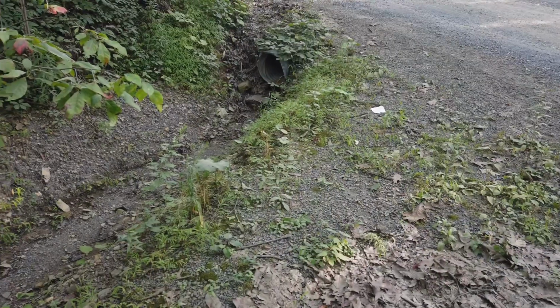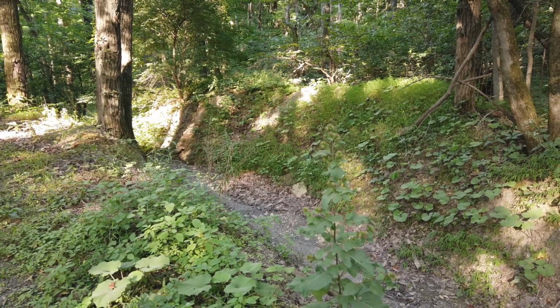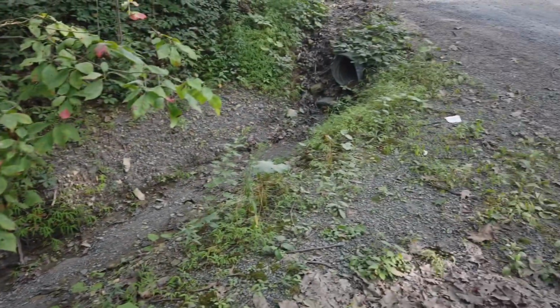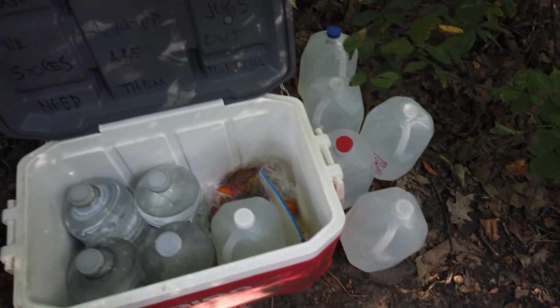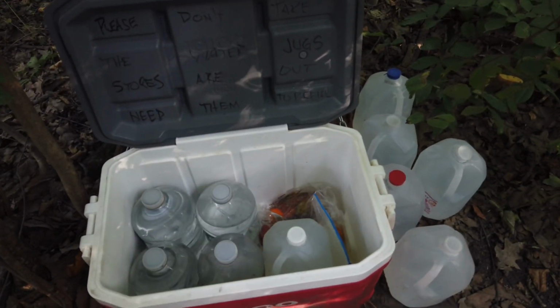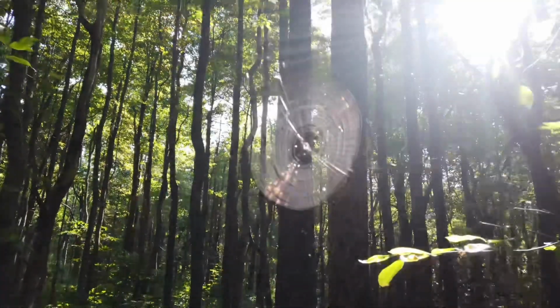Well, here's our reliable water source. Completely bone dry. The only downside to hiking in August, but with the water I have, I think I'll make it. So here we go. Found me some trail magic. Water worries be gone. Definitely gonna make it today. Thank you. Bless your soul, whoever left this here. You are a true trail angel.